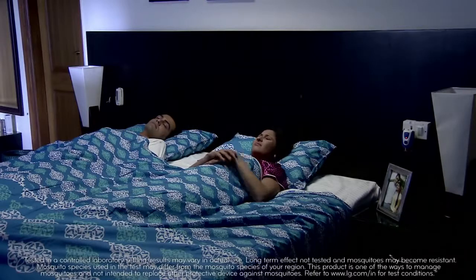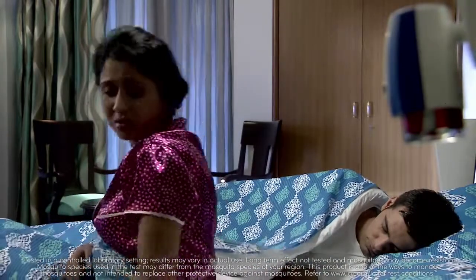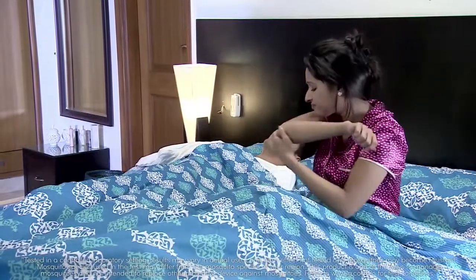While having a comfortable sleep, there's one thing that can disturb you, and that is mosquitoes, which can also cause deadly diseases. So is there any way by which we can get rid of these?